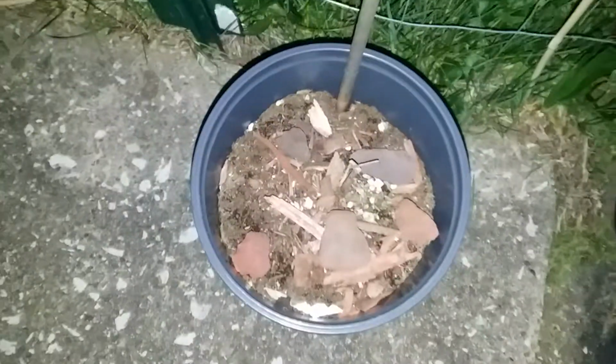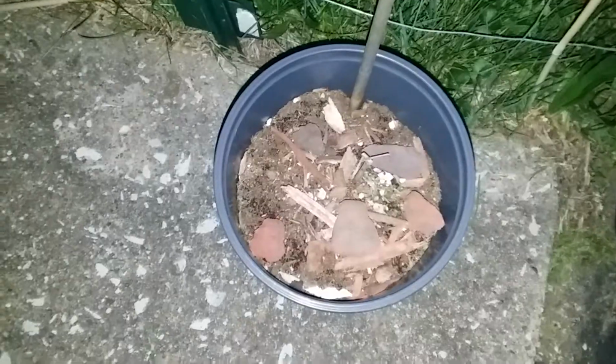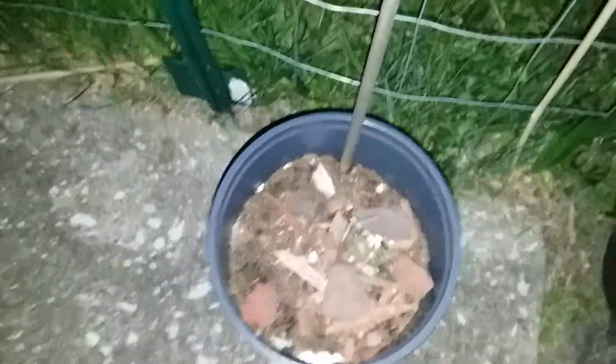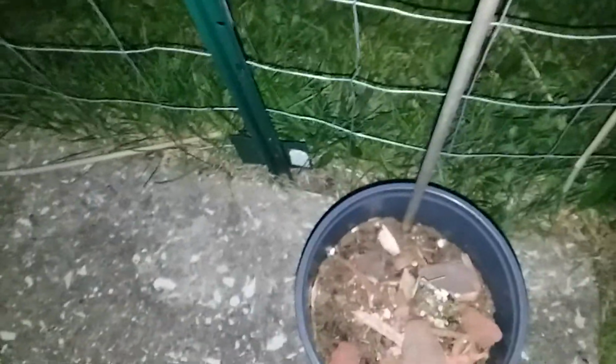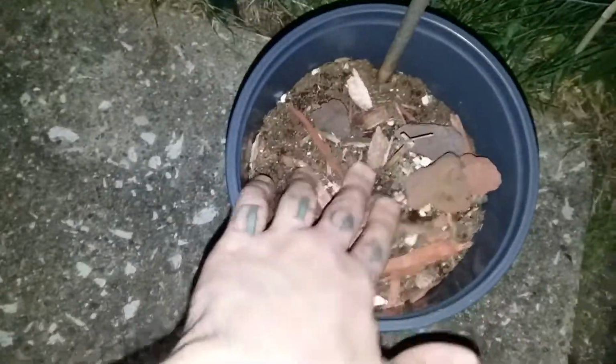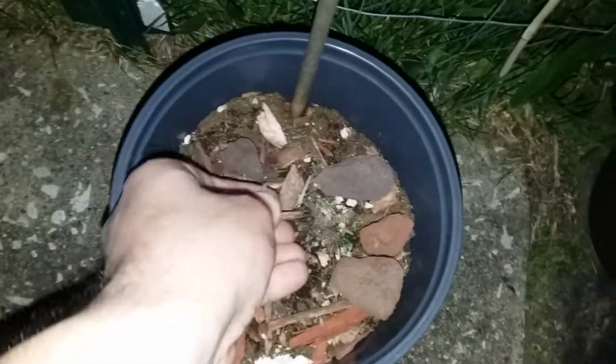First off, my Maypop passion fruit plant, or passion vine, Passiflora, I can't remember the exact name, but anyways, the Maypop passion flower vine. They're supposed to be cold hardy down to about 20 to 18 degrees Fahrenheit. Unfortunately, this winter it got down to about -2 at its lowest point, so I'm pretty sure it killed it off. I left it in the pot out here and didn't bring it inside. As you can see, the stem is very brittle and it snaps off easily, and that is a pretty dead giveaway that a plant is dead.